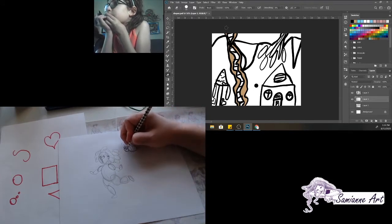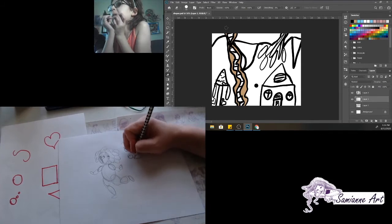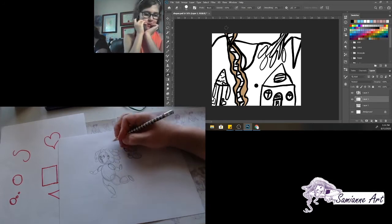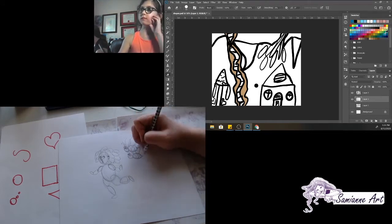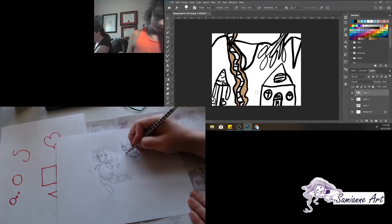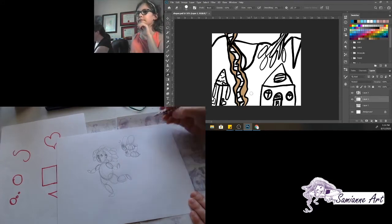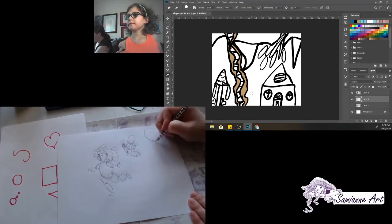So I'm just using the basis of ovals to create this sort of almost, I don't know, whimsical looking chase scene with my bumblebees chasing this person. Maybe because these guys are angry, I don't know. The bee nest is there, and maybe the bee nest is disturbed.